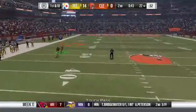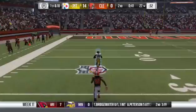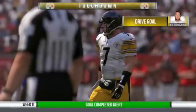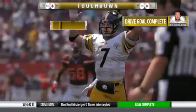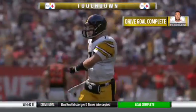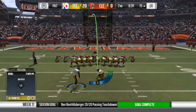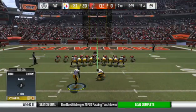Trying to shake off the interception from the last drop. Oh, this is taken in. It's complete. And into the end zone. Touchdown, Pittsburgh. Antonio Brown, 77 yards. And the Steelers find a way to stretch their lead.